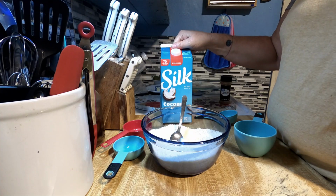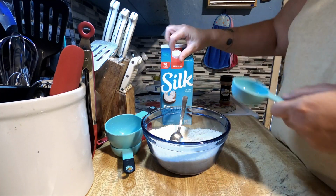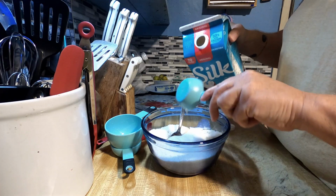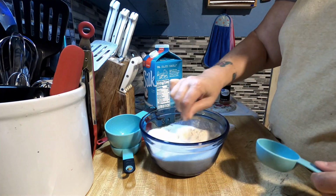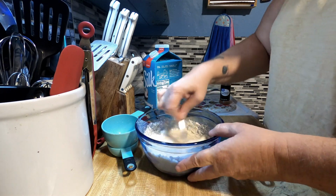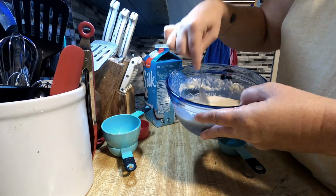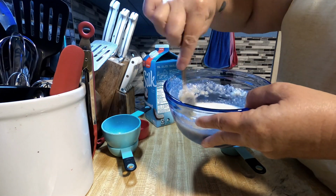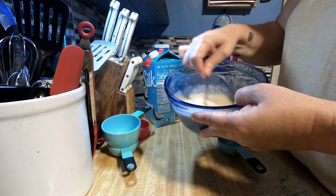And then you're going to use milk. 3/4 cup of milk. Now, because the almond is a little bit more porous, I may need to use a little bit more. So 1, 2, 3. Stir, stir, stir, and then let that sit for a little bit. That's about the consistency you want. You kind of want to make it a little bit liquidy. This is not cake batter. This is something different.